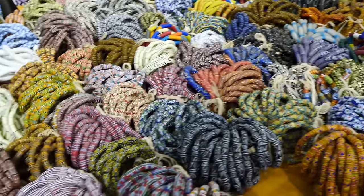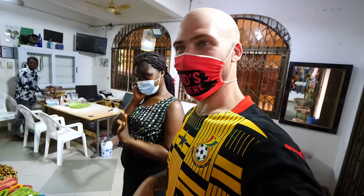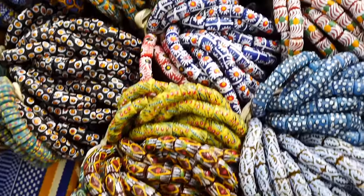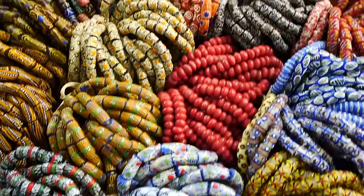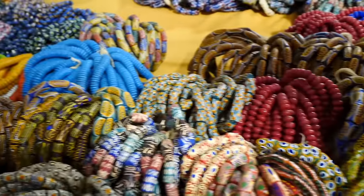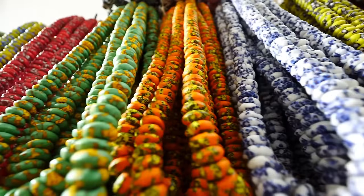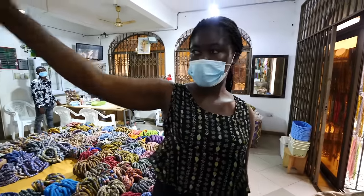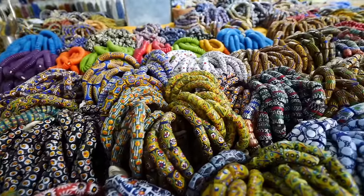All right, this shop is no joke. Every type of color, size. Whoa. So you create all this? Yes, nothing comes from outside. Everything comes from here. So beautiful. These ones are all the powdered glass beads. The glass powdered beads, you paint on it. These are the outcome of it. And the ones on the wall are the transparent or clear glass beads.